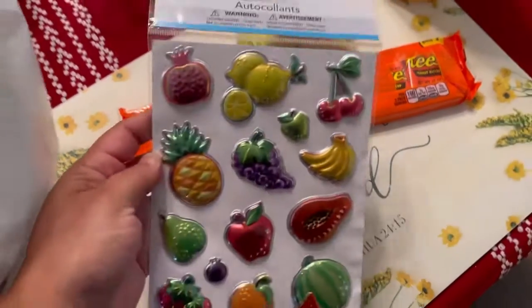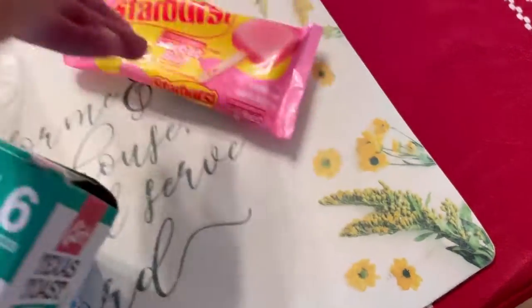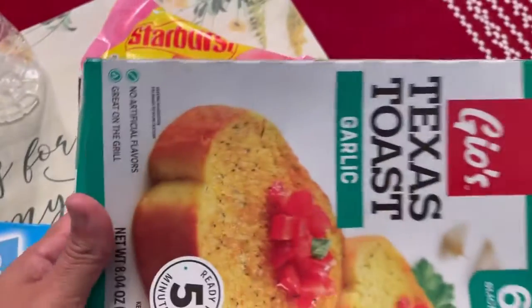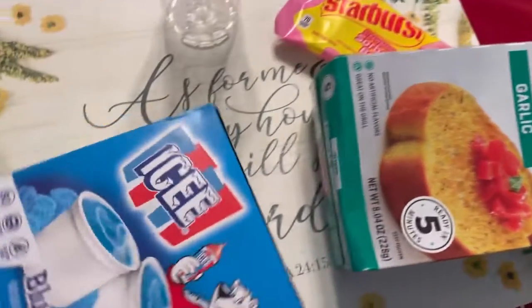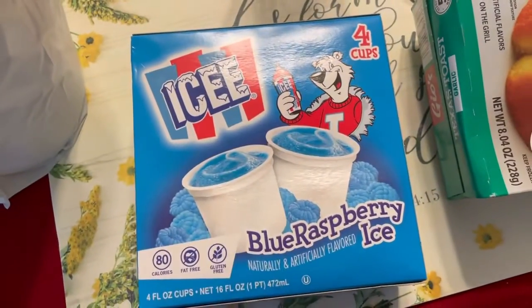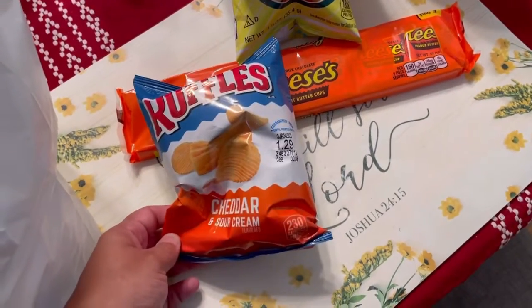Sammy picked up these cute little stickers. Guys, we got some of these. I have to put them in the freezer. And some of these. These are yummy, guys. And Sammy picked up one of these ices. Picked up one of these.